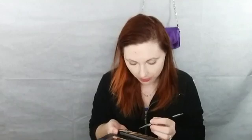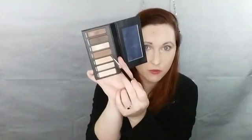Okay. Oh, much better. My lips were super chapped. And I forgot to bring my water up here. I believe it's Chipper. So I'm gonna try this one right here in the middle. I think that's the color. Yes, it looks about right. And we are going to do our brows with that.